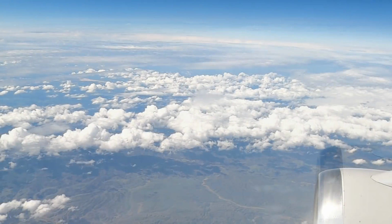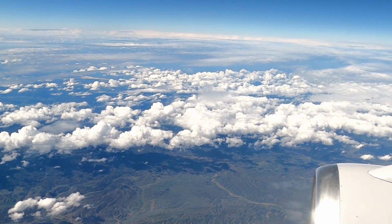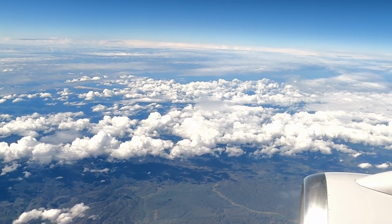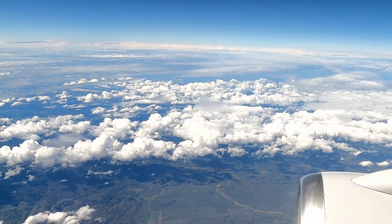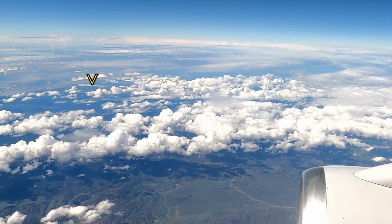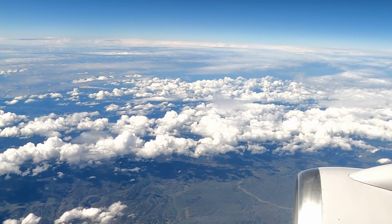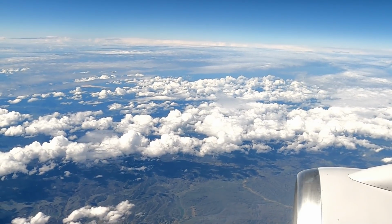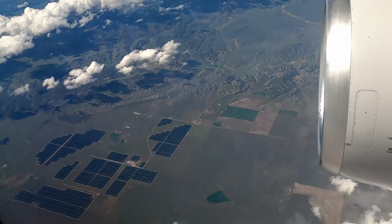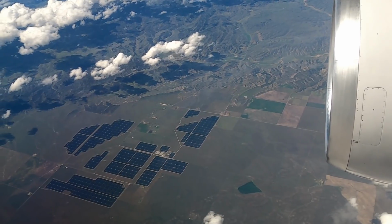But when the clouds finally did start to break up, I noticed some sights that were very familiar to me. It was San Luis Obispo County, which happens to be where I live. I could recognize the Oceano Dunes right there, which means my house was right there. And the other unmistakable landmark that told me exactly where I was, this one right here. That's the Topaz Solar Farm in eastern San Luis Obispo County.